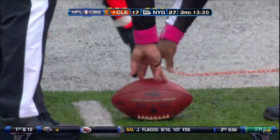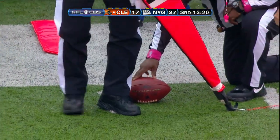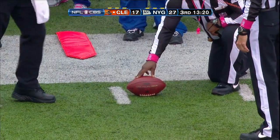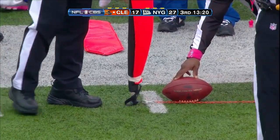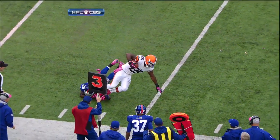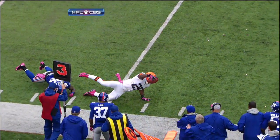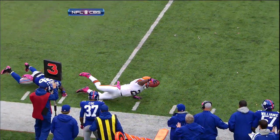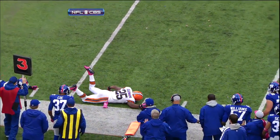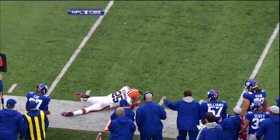And the measurement as the ball sits there now. I'd like to look at that one more time. He may not have been that close. Oh, I don't think he was. I think his knee was down a couple of yards further back. Watch where his knee touches. Where is the football? Right there. The ball. That's all the farther you get. And it looks to me like he got at least another 3 feet in the official spot, at least 2 feet.